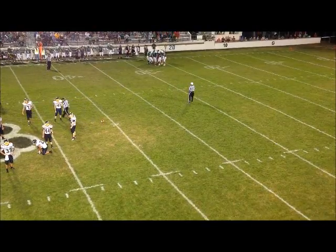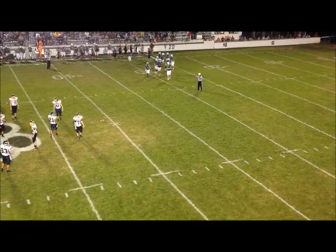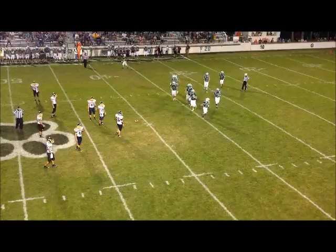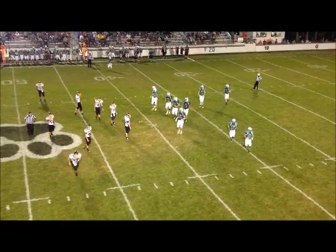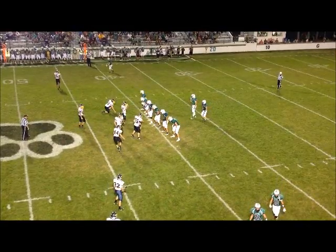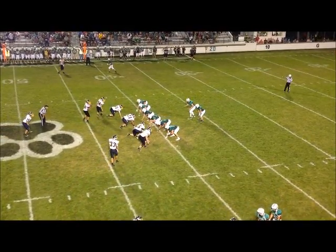Celina up by 8. Celina has the ball back. Exhale now, boys, here in the press box: Gary Raspberry, Bob Waterman, Joe Hoyne, and myself. Not yet. Still got 3:30. We've got to control the ball here. Coach Waterman says we need to control the ball, but I, for one, am exhaling at the moment.